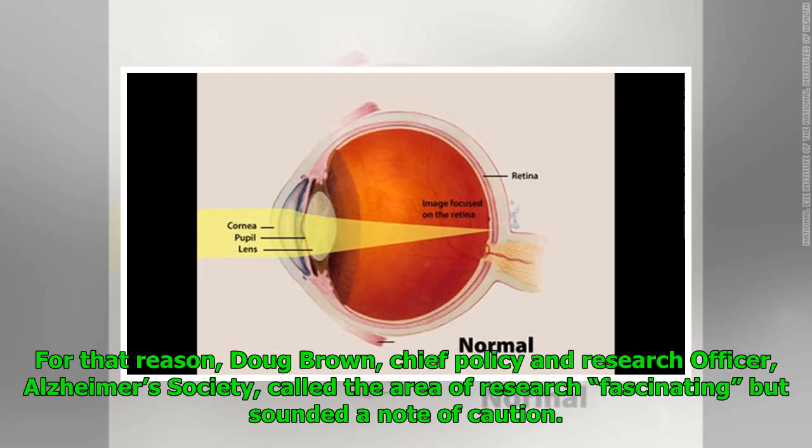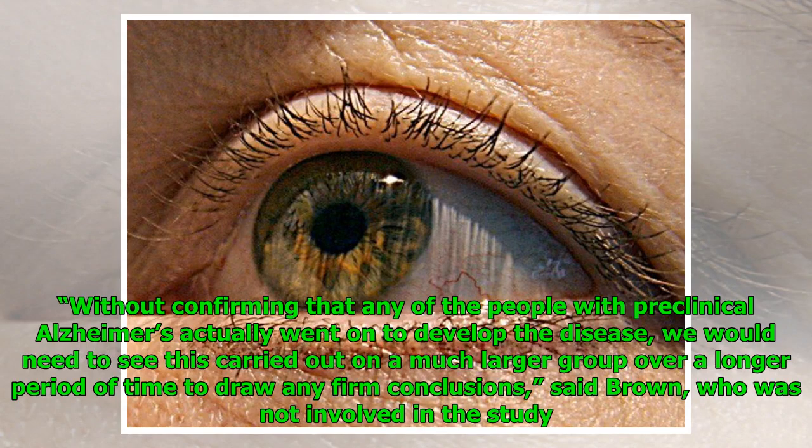For that reason, Doug Brown, Chief Policy and Research Officer at Alzheimer's Society, called the area of research fascinating, but sounded a note of caution. "Without confirming that any of the people with preclinical Alzheimer's actually went on to develop the disease, we would need to see this carried out on a much larger group over a longer period of time to draw any firm conclusions," said Brown, who was not involved in the study.